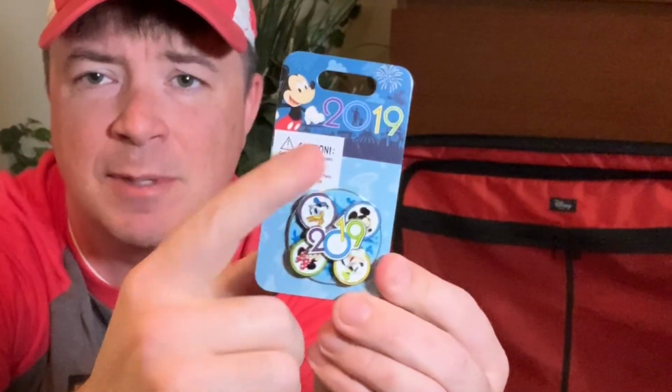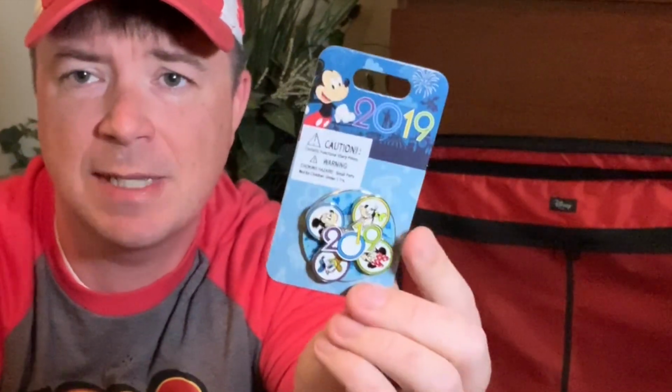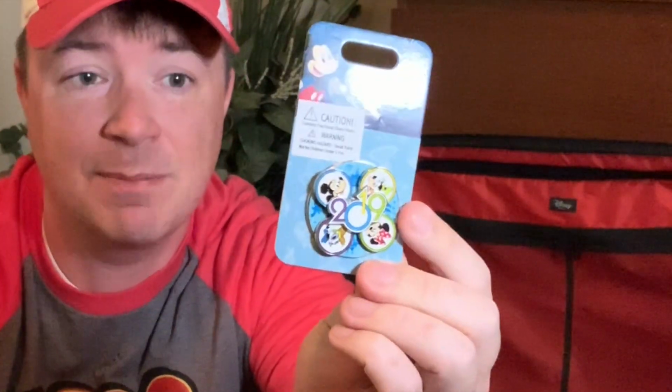Now, this was my first trip in 2019, so I did pick up the 2019 pin. There are a few of these. I didn't pick up the Chip and Dale one. I thought about it. I might get that on my next trip, but this goes along with the 2018 one that I did pick up.